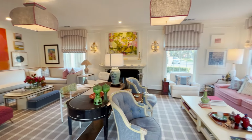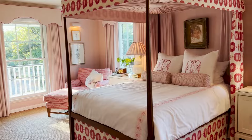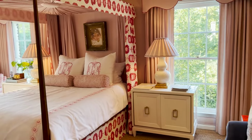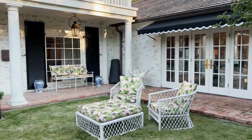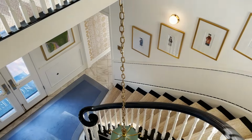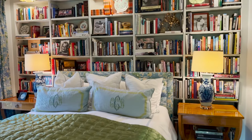On today's episode of Homeworthy, we're taking you inside the colorful and cheerful home of Dallas-based interior designer Cynthia Collins. Her 1940s charm-filled home is fanciful and layered with colors and patterns, and the most fabulous pink couch. The home is a feast for the eyes.